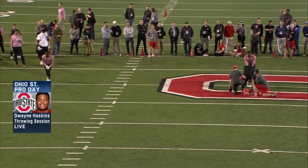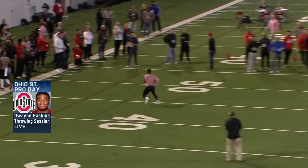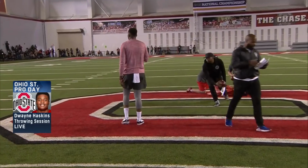Quincy Avery running this workout for Dwayne Haskins. He is wired for sound. You'll see him and hear him intermittently through this workout. Nice. I think it's important to note when we get that action.